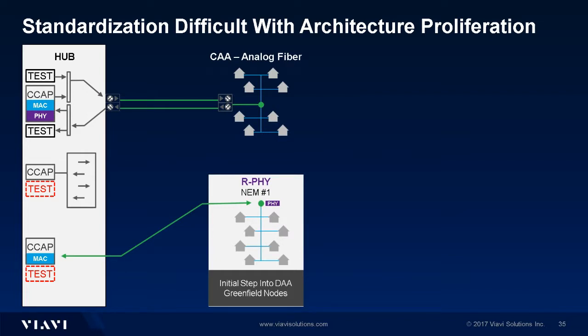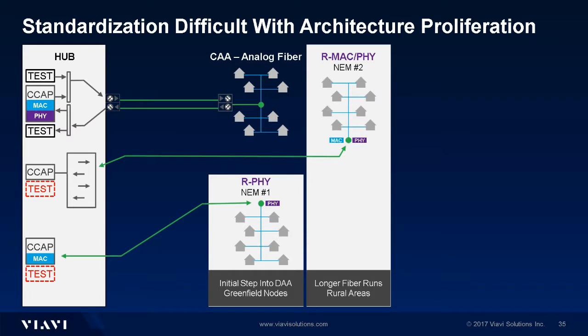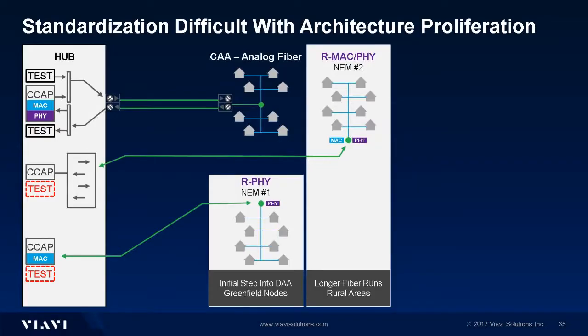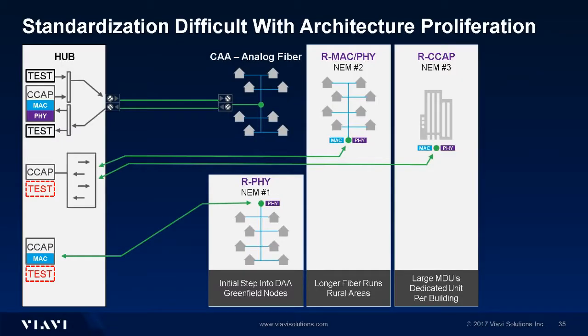But the technician could be coming one day from the centralized nodes to verify an issue on the remote PHY node in the afternoon, and they have to deal with that. So if he has tools not usable on both, it becomes a bit critical. And it could be even worse, or better, because you could implement another technology as well. If you go for a rural area where the distances are a bit longer, you probably want to have remote MicPHY as a technology compared to remote PHY. Or in a very built-up area it may be better to have a remote CCAP solution instead of a remote PHY or remote MicPHY.